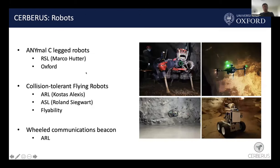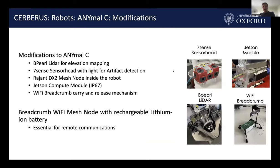Just to give you an idea about what was necessary, five robots were kitted out for the DARPA challenge. As you can see, five quadruped robots, as well as a variety of different drones. The main modifications for the quadrupeds led by ETH were the multi-camera system that I've alluded to previously, a laser-based mapping system for the front and back of the robot to give better terrain reconstruction, and Wi-Fi breadcrumbs. These are Wi-Fi modules, standard off-the-shelf modules made by a company called Rajant, that were dropped off the back of the robot and popped up an antenna so that the robot could maintain connectivity. And also a Jetson was incorporated for detection of the objects of interest.